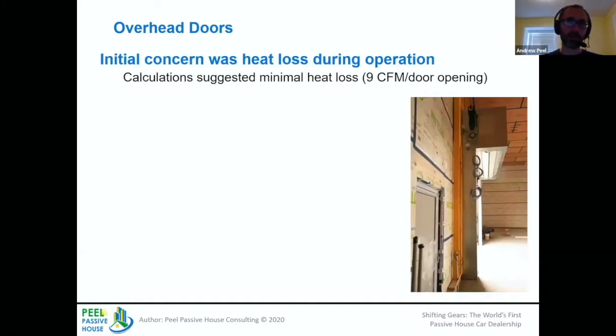So in terms of the doors themselves, we looked at, okay, what impact is this going to have? We looked at some studies and calculations done for person doors, I think it was in Germany, to try and get an assessment of how much heat loss would be. So we used that to help inform calculations for this project. We ended up calculating about 9 CFM per door opening. Is that actually the case? We'd have to really measure it. So it's not confirmed.